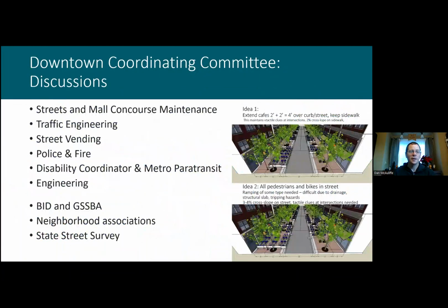There we go. So DCC facilitated a lot of different discussions with a lot of different agencies, and those were super important, as well as the BID, the business industry, the business associations, as well as some neighborhood and campus area residents. Because it's really important before you start changing things to understand fully how things are working.